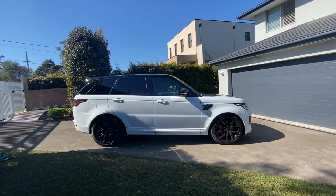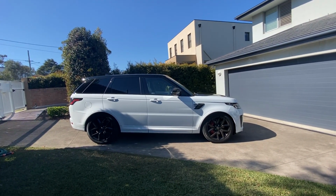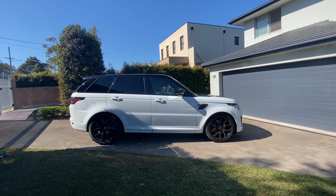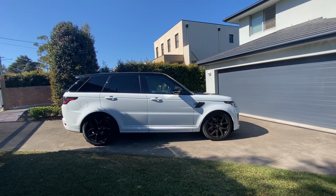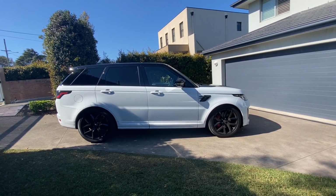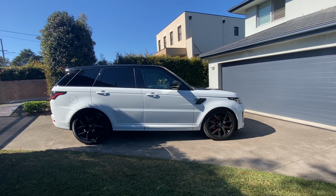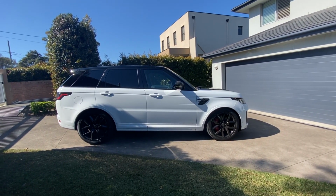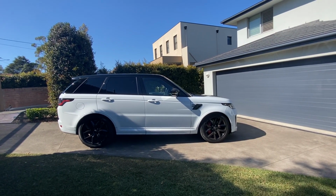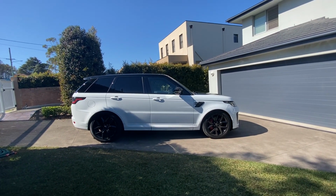And there was an update in 2015 and 2018. The SVR came to life in 2015, and of course with the update in 2018. So we expect the third generation Range Rover Sport to appear in 2022, although Jaguar Land Rover Australia is tight-lipped, especially with the COVID pandemic situation, and the fact that we're still in lockdown here in Australia. Future models are unpredictable in terms of when they're going to launch.